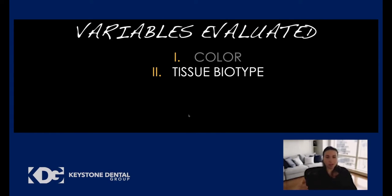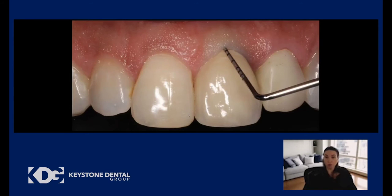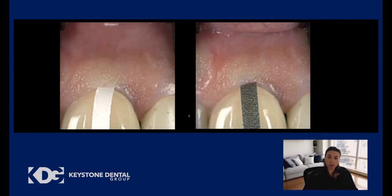Then we went forward and we started introducing different variables. So the first variable that we wanted to introduce was the tissue biotype. So again, to evaluate the tissue biotype, we can do it with periodontal probes like I discussed before. However, there is still a little bit of subjectivity to it. You can say that you can see the probe through the tissue, I can say that I cannot see it. It's a little bit more subjective. So we wanted to have a more objective way of evaluating the tissue to determine if the tissue was thin or thick. So let me show you this first case.